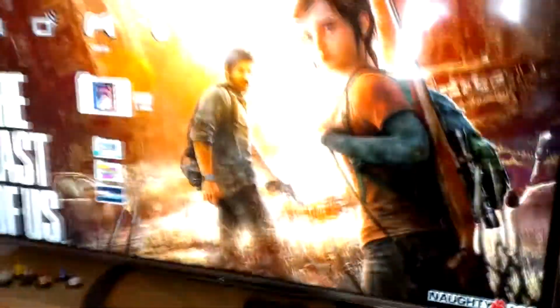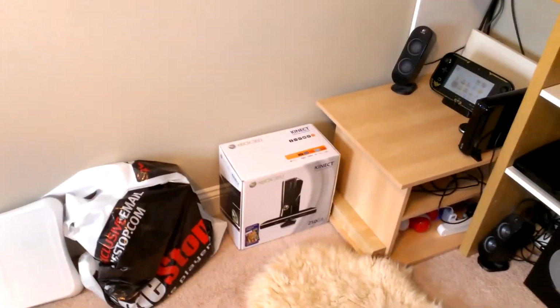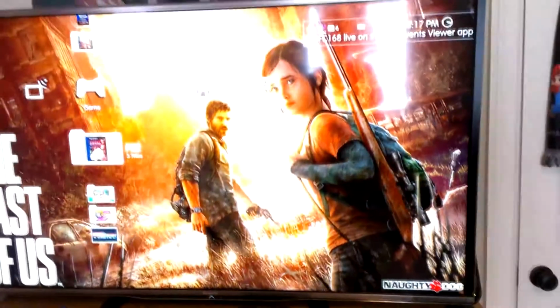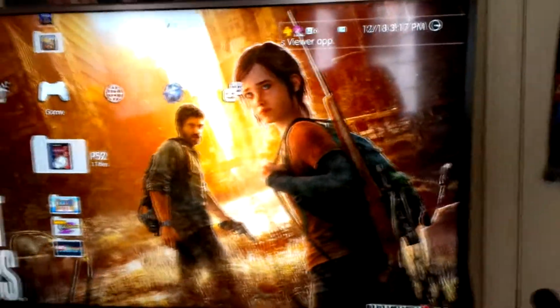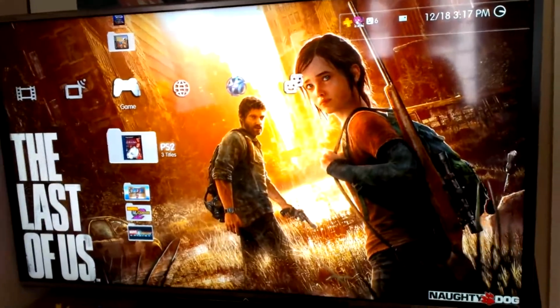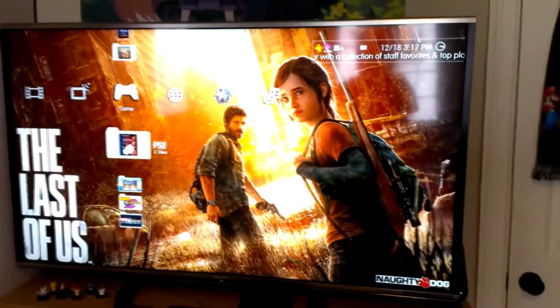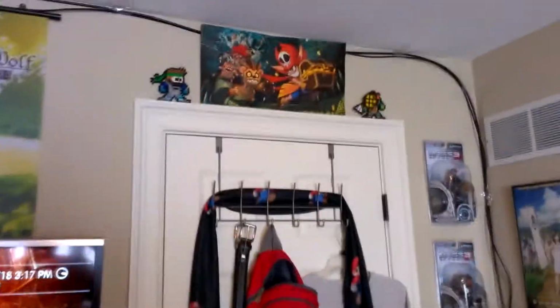So yeah, that's basically my gaming setup right here. I also have a 360, but that's in its box right now, not hooked up because there's nothing I really want to play on it right now. It's a pretty good TV. I also have my PC hooked up to this to play PC games on the big screen with SteamOS or Steam Big Picture mode or whatever it is, and it works pretty well for that too.